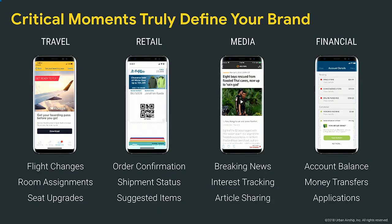So a couple examples of experiences that we provide. We work across verticals, so travel, retail, media, financial. I mentioned a lot of airlines. Our point of view is the best marketing isn't really marketing at all. It's these useful types of experiences where you can provide value and experiences that users value. So in travel, things like, hey, your seat has been upgraded. In retail, your package has shipped. Media, a story that you're interested in because you're following a journalist.